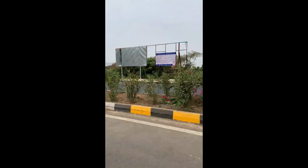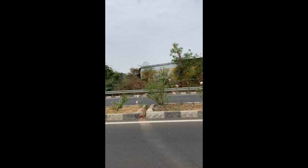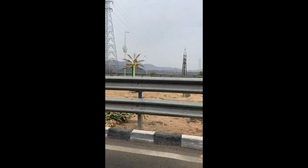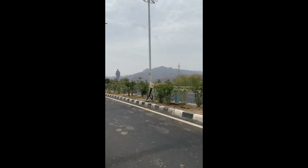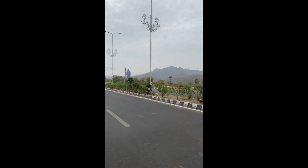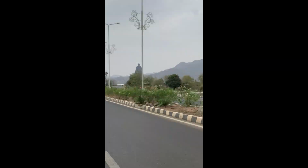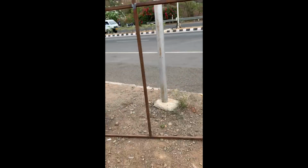So we will now have breakfast and head straight to the statue. We have reached the Statue of Unity.